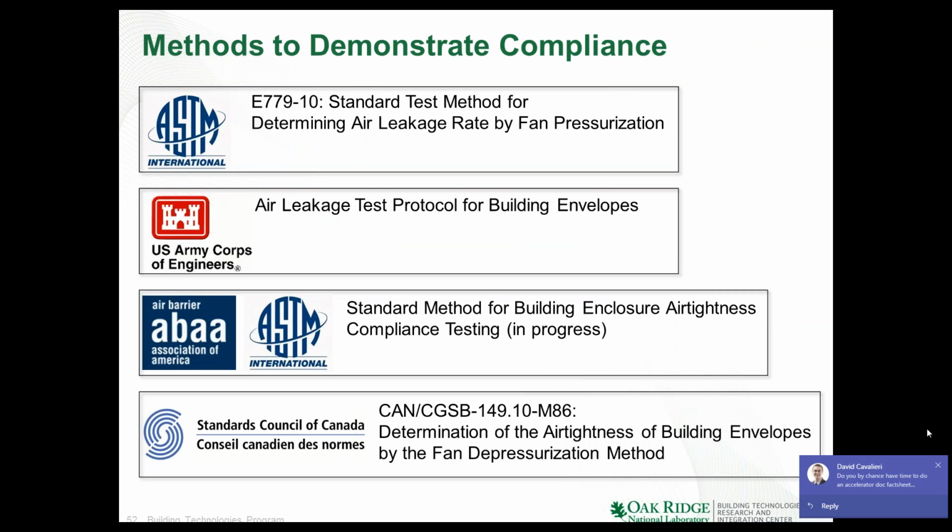So on the methods to demonstrate compliance, currently most codes refer to ASTM E779 as what consultants should follow. However, as Dr. Chibot mentioned, the Army Corps recently put a test protocol out. So we're going to compare how the ASTM standard compares to what the Army Corps has proposed.